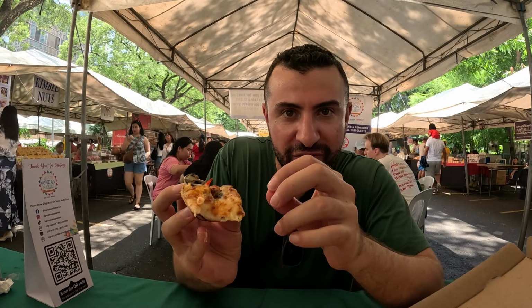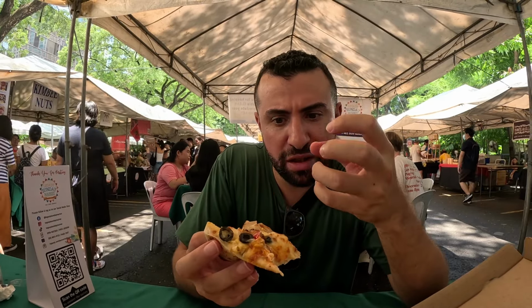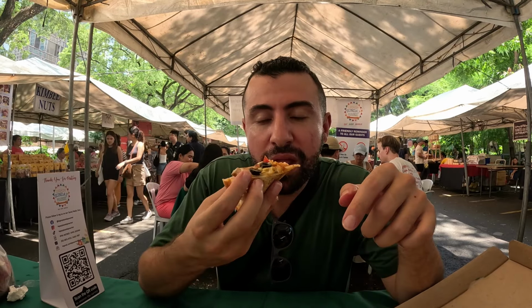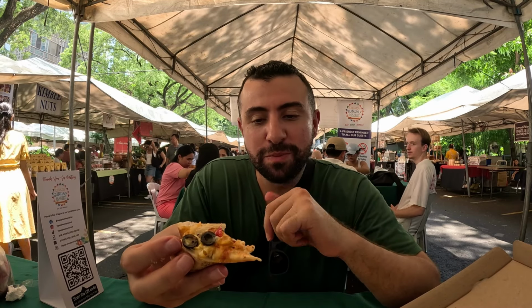It's actually really good. You have the creaminess from the hummus and the cheese, so you get the fatty from the cheese, also saltiness. Then with the olives and the tomatoes and the peppers, you get a lot of saltiness as well. And it's kind of crispy from the bottom. Give you another bite. Very good. As they say in the Philippines, masarap. Definitely, I recommend trying this out. It's a little bit different than normal pizza, but the flavors somehow work together.